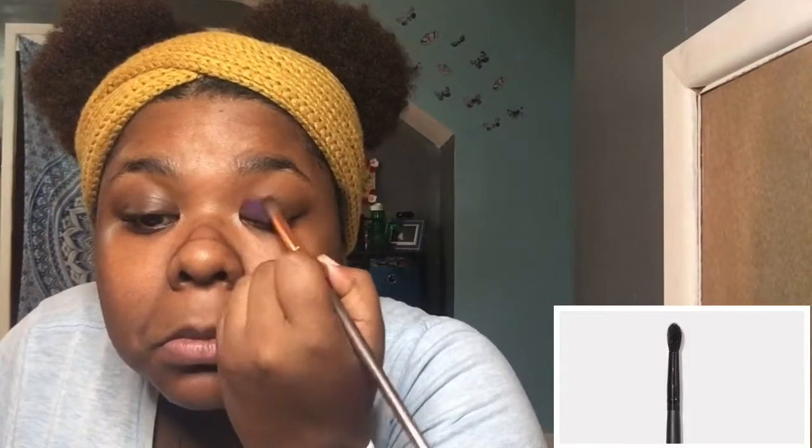Alright, so pretty much all the brushes that I'll be using in this video come from the BH Cosmetics line, and the specific brush set that I have is the Rose Gold 15 piece. Right now I'm using the small tapered blending brush to add the purple to my eyelid. This will serve as my base color for my midnight look, and you'll see it replicated on the other eye.